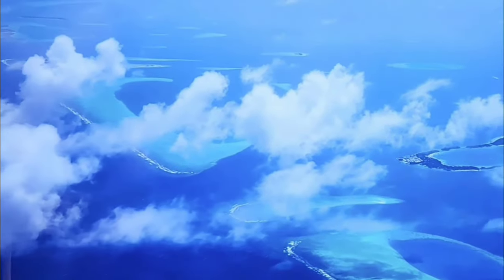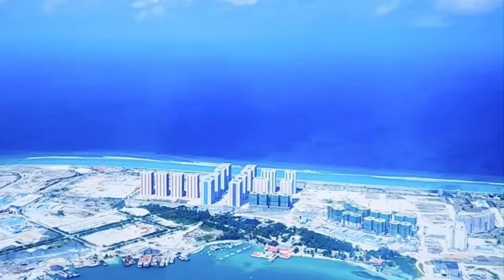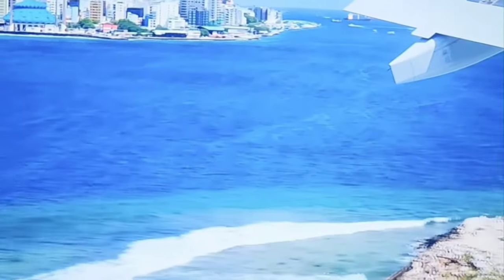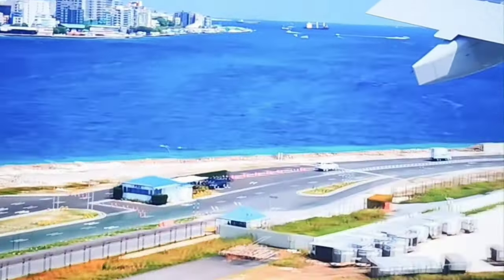Hey guys, this is Shilpa and I'm glad to share with you some glimpses of my third family holiday in the Maldives. We boarded a flight from Mumbai and about 3 hours later we landed at Velana International Airport.